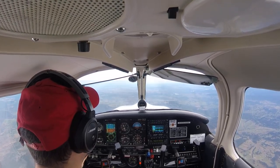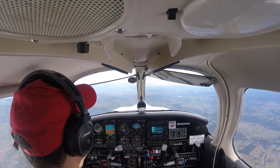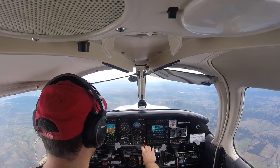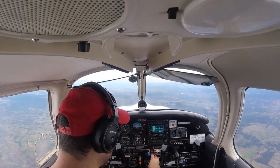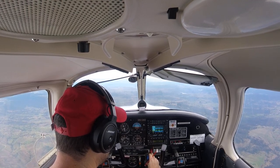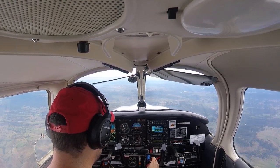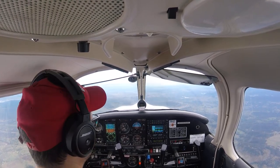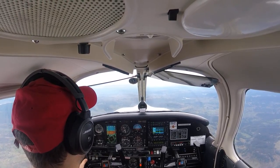True airspeed. All right, we got the speed. 3. It's already below that. 2-4. Nope, that's not right. 2-4. 10.8 gallons per hour. Temperatures and pressures look good. Let's not descend. Not climb either.